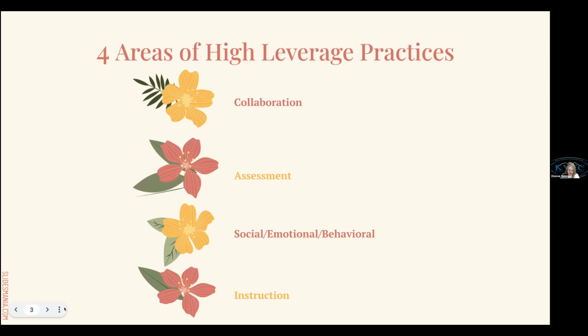Then assessment is that we understand the practices around using multiple sources of information to help understand a student's skills and strengths. We use assessment to help us design the educational program. And we use assessment to analyze our teaching practices to see if they are working, or if we need to change our practices, or if the specially designed instruction that we've selected to support the student in a goal is the correct one. Those are the big rocks around assessment.